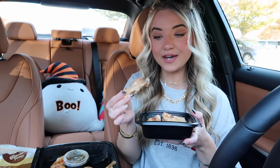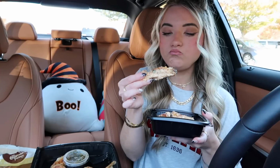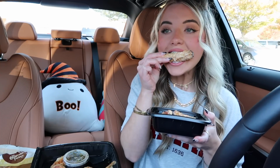It feels like I'm eating chicken wings with these, but it's not. It's corn. I do wish the whole thing was edible, but besides that, I'd probably give these like a 9 out of 10.